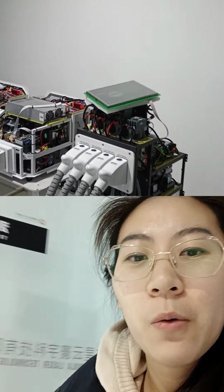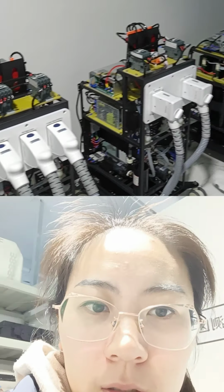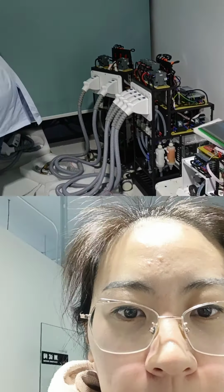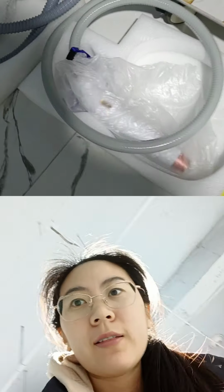You can see here our multifunctional machine with 4 handles. With 2 handles. This one with 1 handle. These are all dialed. This is dialed handle type A. This is NDIAC. Here, this is dialed handle type B.